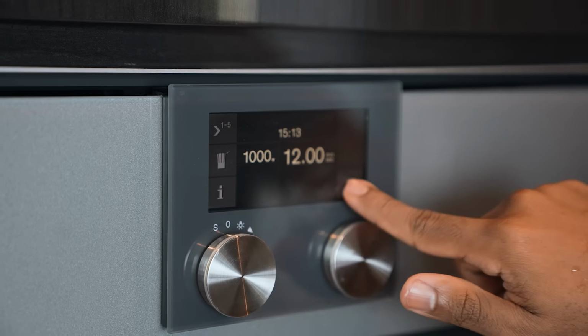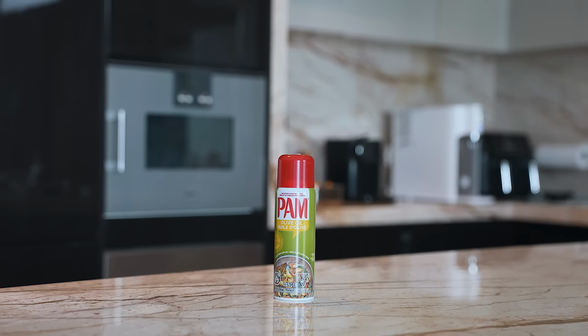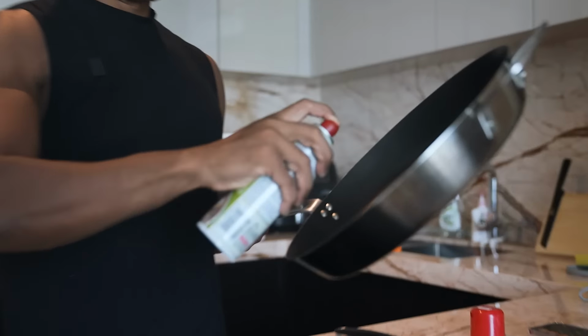We can now prepare the lean ground beef. Onions are cut up. Now I'm going to prepare the onions until they're golden. Always use Pam spray. This is an easy way to save yourself 5 to 10 grams of fat, which is a lot. For me in my diet right now, I'm only having 40 grams of fat, but usually you want to allocate about 20 to 25% of your total calories towards fats. So let's say you're eating about 2,000 calories. So this is a nice and easy way to save yourself on those fats.